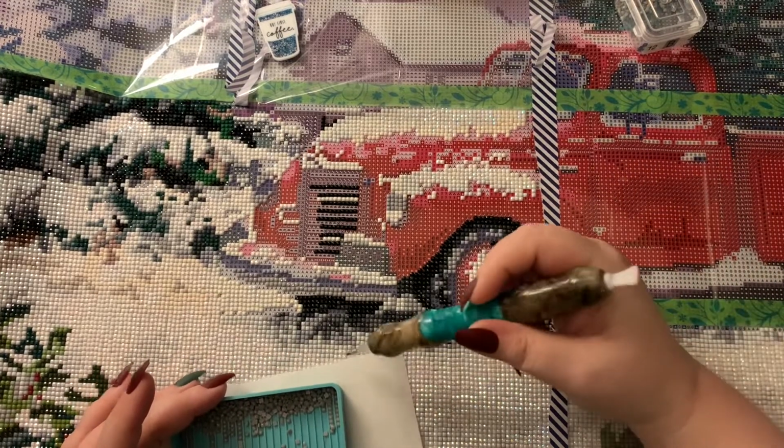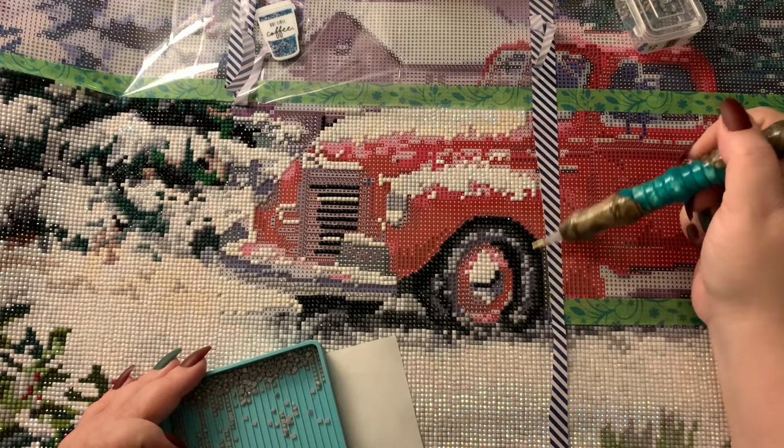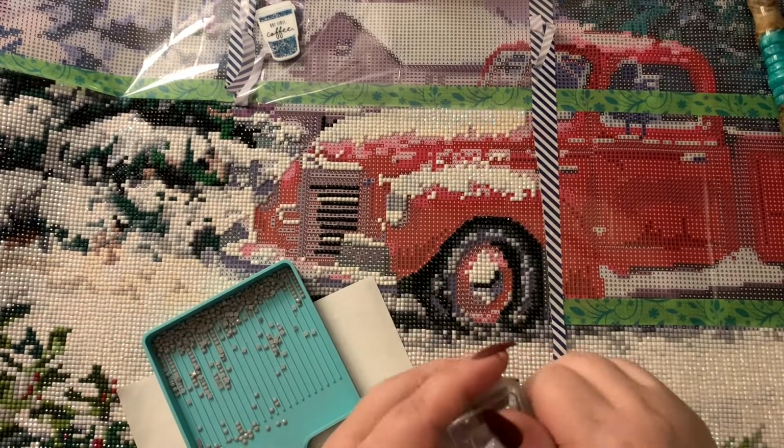Okay, I'm working on B, and I think I have them all. I believe so. So I'm going to empty this color out, get another color.